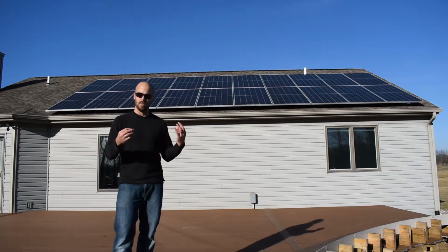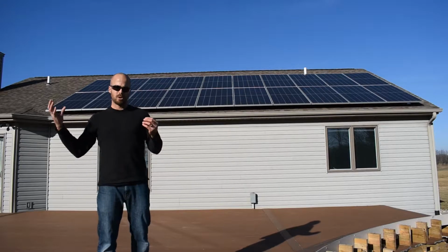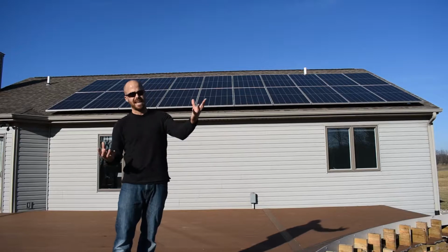But in the winter months, when it's cloudy or the panels aren't generating as much energy, those credits that I accumulated during the summer months can be used towards my electric bill. So hopefully everything kind of zeroes out.